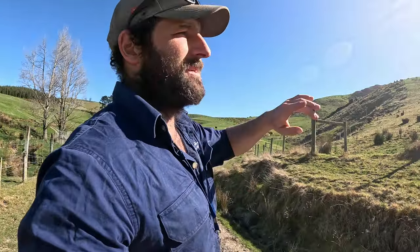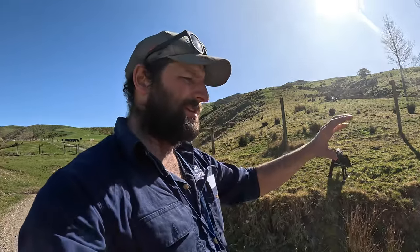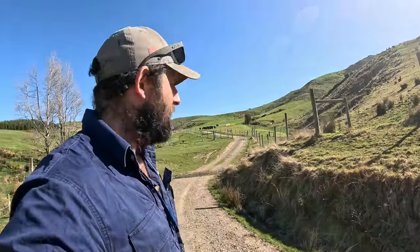And then there's a couple of different ways. You can either put them back in the same paddock, or we rotate them around in a bigger mob and just get the grass to start growing in front of them.